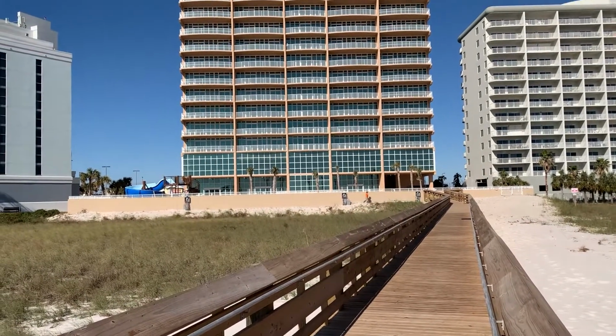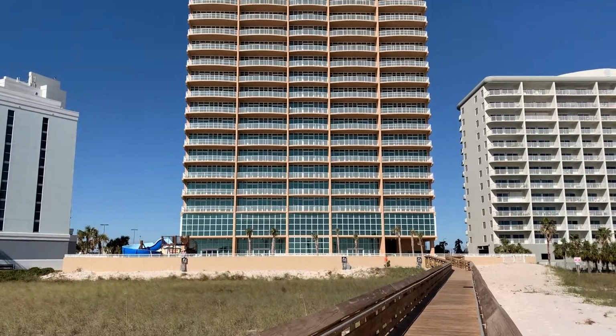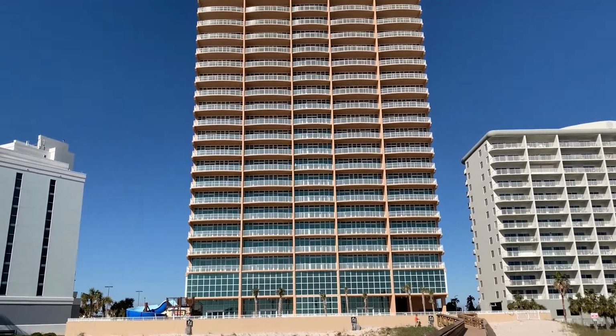It's the last picture of the building here. I've enjoyed showing you around today.